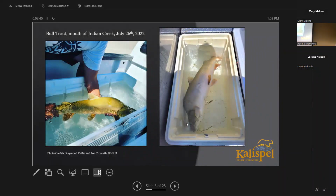But not to be outdone, some of our other fish biologists were out doing electrofishing, like Scott was talking about earlier, and they actually visually sighted this bull trout at the mouth of Indian Creek. I don't know for sure, but my guess is they visually sighted it because the water at Indian Creek in the summertime is about that deep, so it was half out of the water or so. But they were able to collect it.